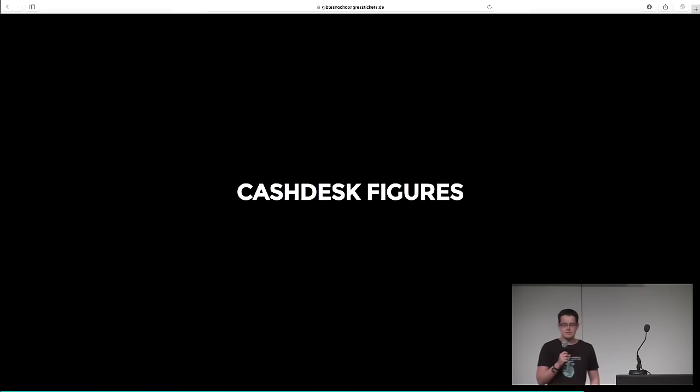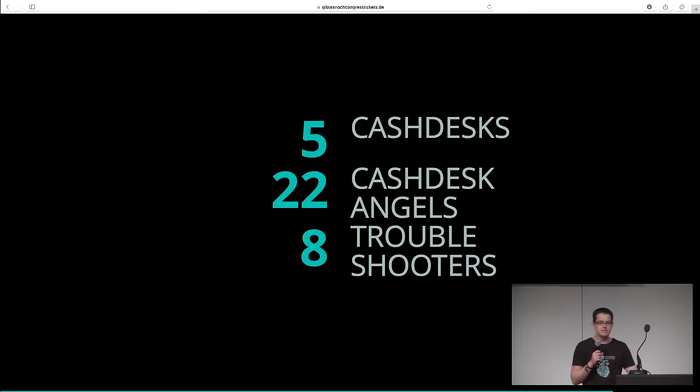The software we implemented runs on the cash desk that you see when you enter the Congress Center, and it also handles back office stuff like figuring out how many wristbands were given out and if the money in the cash desk is actually kind of correct, or in the right ballpark. We handled this event with those five cash desks, as every year we had 22 different cash desk angels, which is a bit lower than last year because we actually didn't have that much work this year. And we had 8 troubleshooters, the nice people on the side who were able to help you if you lost your wristband, lost your ticket, forgot your email address, stuff like that. Don't ask.